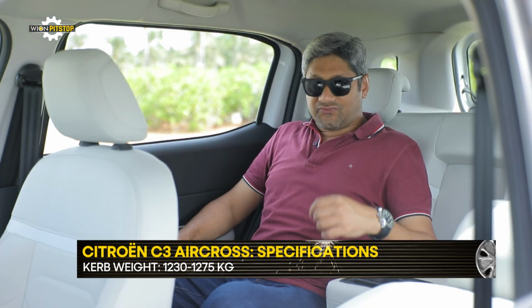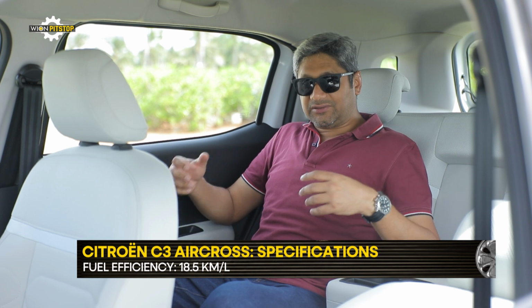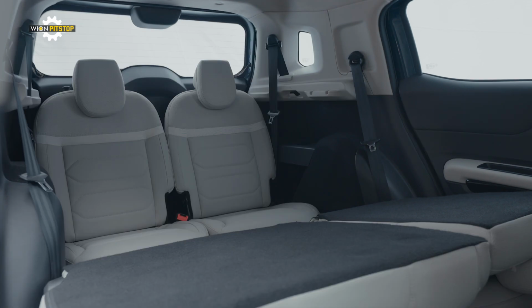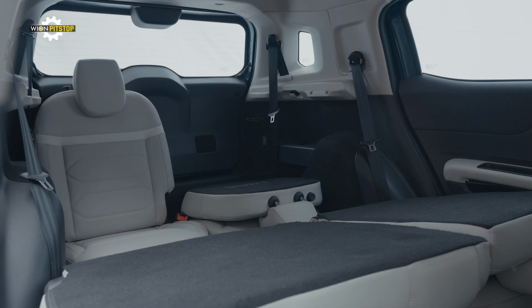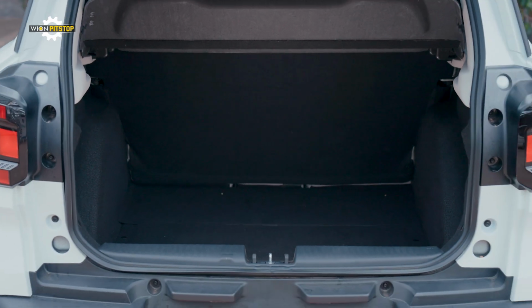There is another version which is a 5+2, and Citroën has categorically said that the C3 Aircross is not a 7-seater, it is a 5+2. What that means, the last row of the seats can be removed, and then what you get is a very huge and very usable boot space, and packing in a lot of luggage is not going to be a problem at all.